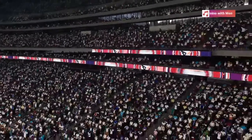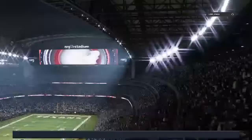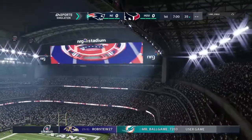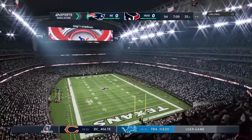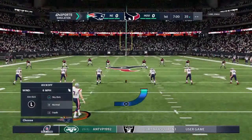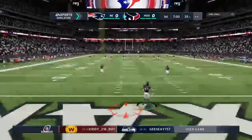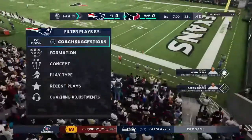We are pleased as always to be bringing you coverage of the National Football League on EA Sports. Tonight, it's the AFC's turn to take center stage as we've got a wild card matchup on tap between the New England Patriots and the Houston Texans. The battle for the Lamar Hunt Trophy begins as we're underway in this AFC wildcard game. And a fair catch signaled for and taken successfully.